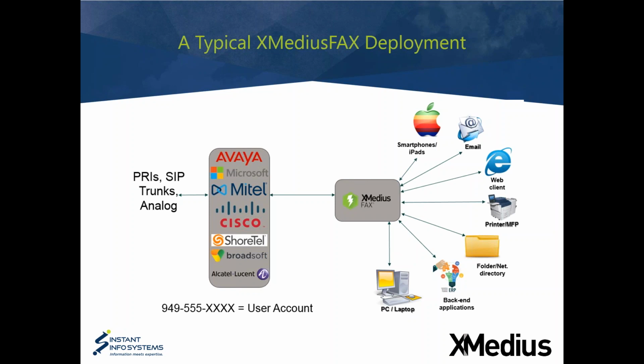We just finished certifying on the most current Mitel 5000 platform. Cisco, earlier, let me think, about 60 days ago, we finished our integration and our interoperability testing with Call Manager 11, Unity Connection 11, the BE 7000. That's a really, really core fundamental part of our business. So, again, inbound fax numbers just come in over your existing lines. They hit your PBX, and those calls, the fax calls, are routed to XMedius's fax.